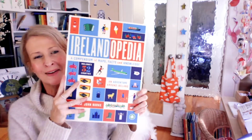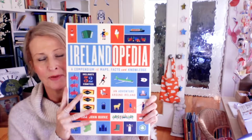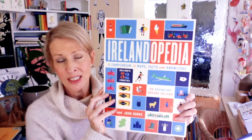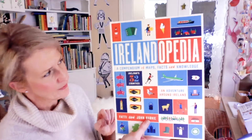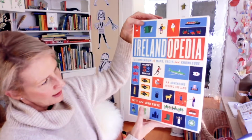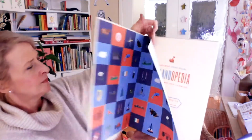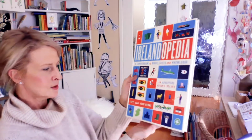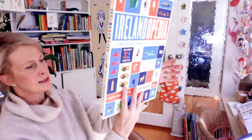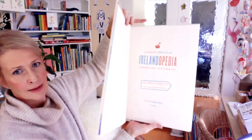Islandopedia. Love to learn about places in any way, shape and form I can. Prefer to visit them, but when I can't, I go through the pages of a book. I've never been to Ireland. I've lived in the UK, but I've never been to Ireland, unfortunately. My husband's Northern Irish. This just is the most beautifully constructed book. It's a compendium of maps, facts and knowledge. It's by Fatti and John Burke, and its publisher is Gill Books.